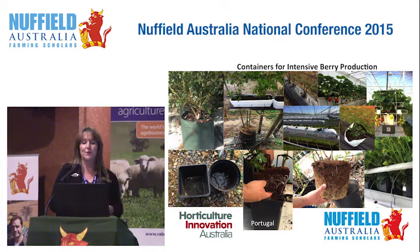The trough systems for strawberries were fantastic, and I would recommend that rather than the grow bags. Grow bags are cheap and easy to use, but then they become a hazard when you try and get rid of the plastic after the life of the plants.